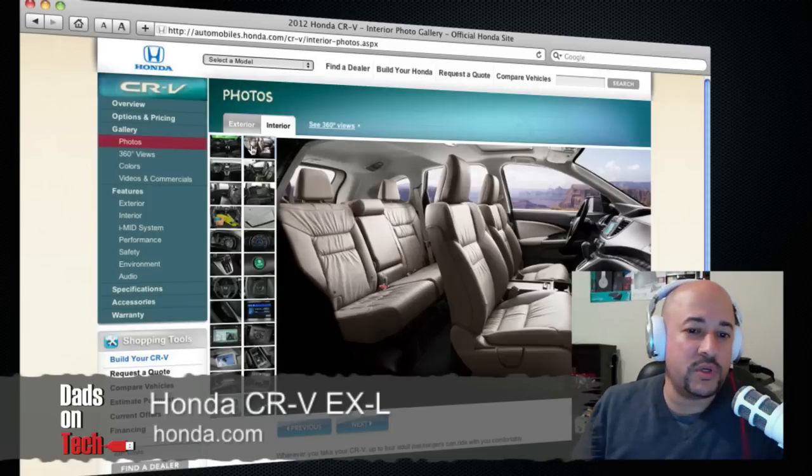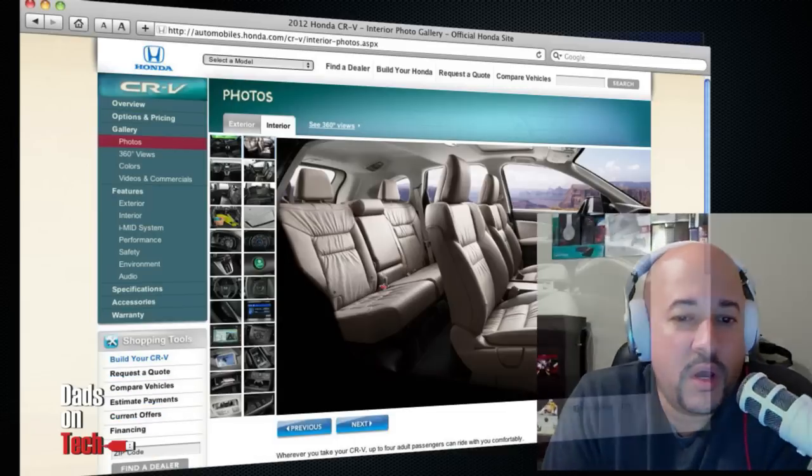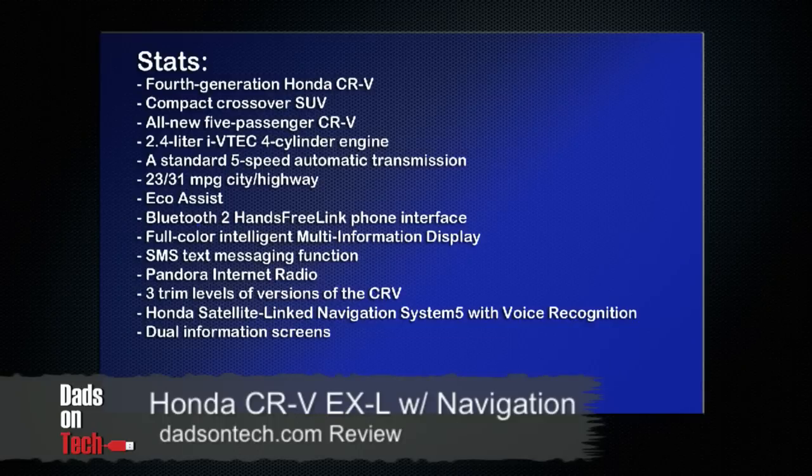Let's run down some of the specs here. It's a 5-passenger CRV with a 2.4-liter engine and a 5-speed automatic transmission, 23/31 city/highway, eco assist, Bluetooth, and two gorgeous information screens. It also has an SMS text messaging function, which means that when you get a text message, the car will read it to you, so you're not on your phone and get into a car accident and hurt somebody.